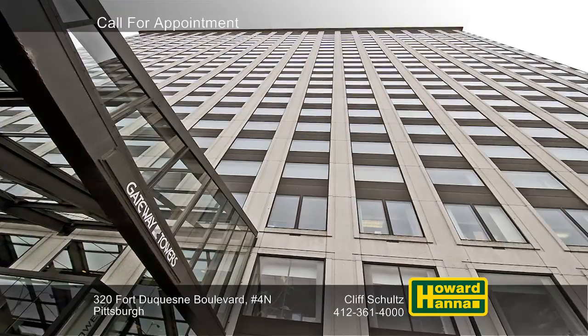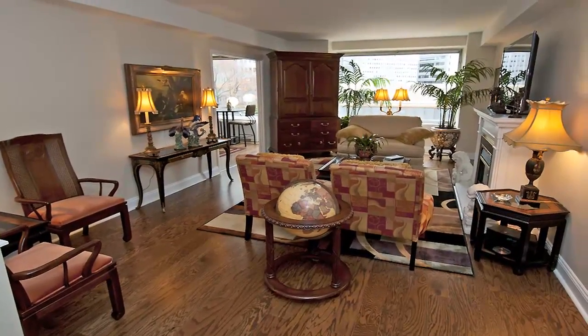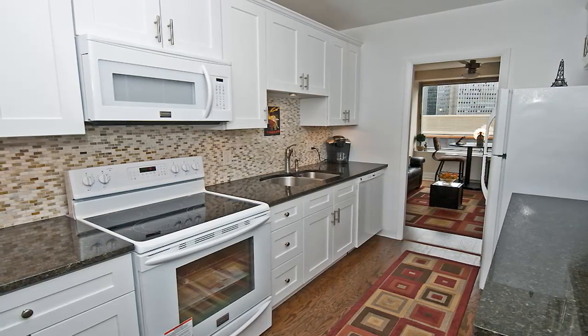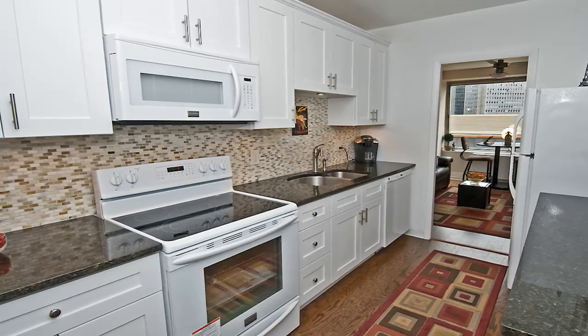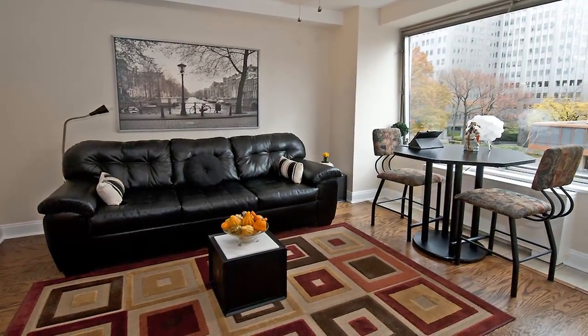Located in Gateway Towers, this condominium unit in downtown Pittsburgh has been completely updated. An 8.5-foot ceiling stands above the new hardwood floors with 5-inch baseboards. The kitchen displays new shaker-style white cabinets with soft-closed drawers, granite counters, and Frigidaire gallery collection appliances. 8-foot by 5-foot windows frame attractive views of the skyline, Point State Park, and Mount Washington.